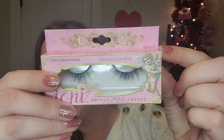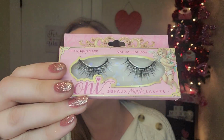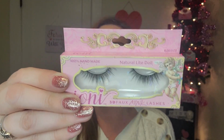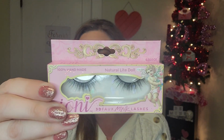This is the number up here: 686601. And these are gorgeous. I've had these before and I adore them. They're more realistic. They're not as big and thick like some of the others that they sell. So I did grab a pair.